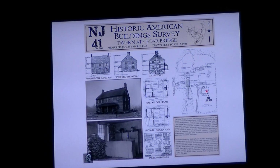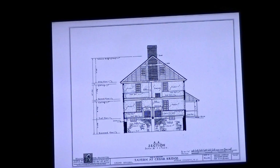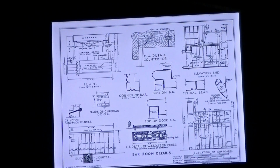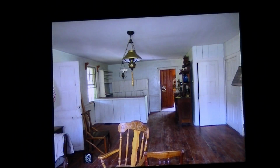Yeah, right. So this is that survey we talked about from 1938. It is incredibly detailed. This is the way it looked. Oh, wow. These are the 4 photos that they took. And they were, as I said, out of work engineers and architects, so they did literally thousands of buildings across the United States. They only did 2 in what's now Ocean County. This is that barn that was across the street I was telling you about. This is the bar room. This is before the restoration.